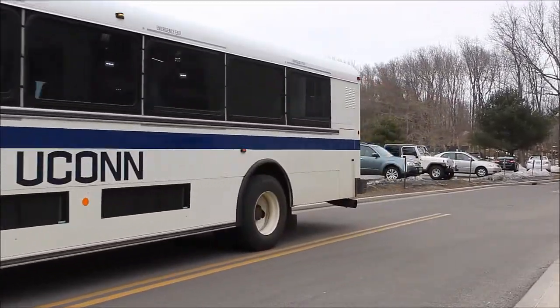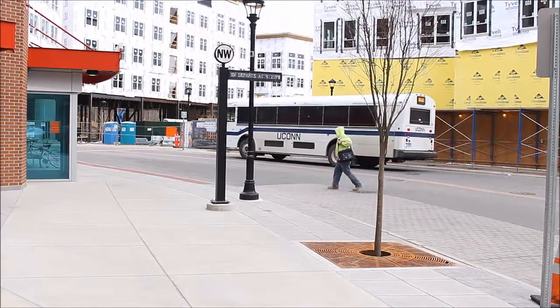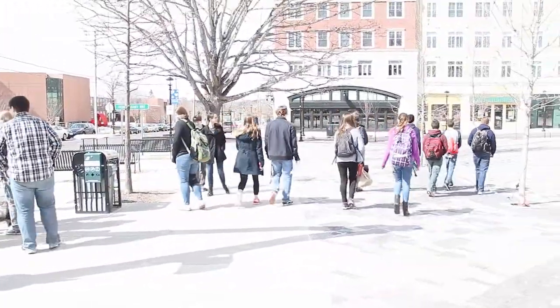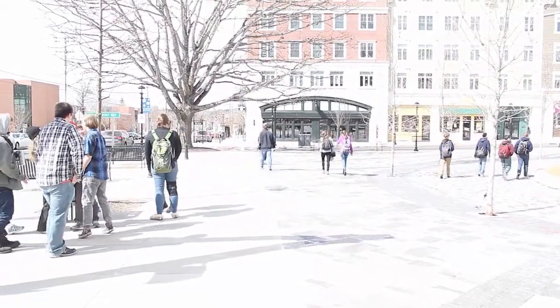Or I could just walk like a football field down there to Moe's, and the orange line and a whole bunch of other lines pick me up from there. The buses are really convenient. Walking is pretty convenient too. To walk to the library, for example, it'll take me 10, 15 minutes tops, depending on how fast I'm walking, I guess.